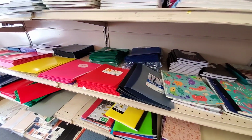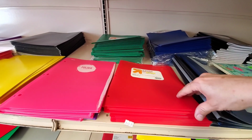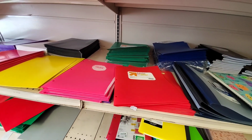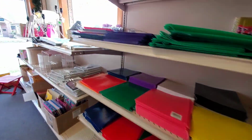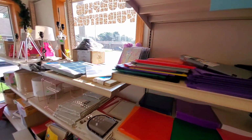My kids usually need a restock about halfway through the year of a lot of the folders. My kids' folders fall apart about halfway through the year, so they usually keep their school supplies available all year long. So this is a good idea to be able to check those out.